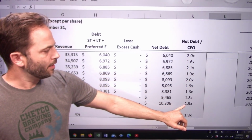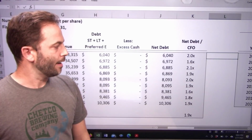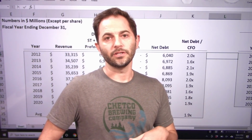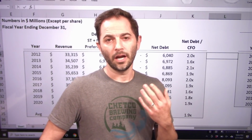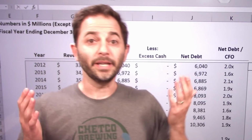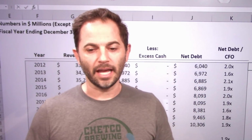So here they are, 2x, pretty close to that every single time. That checks the box on our leverage ratio, right? We want to see low debt, less than 3 times. I use profit typically, but in this case, we're going to substitute cash flow. All right, speaking of cash flow, let's go to my favorite statement and check it out.